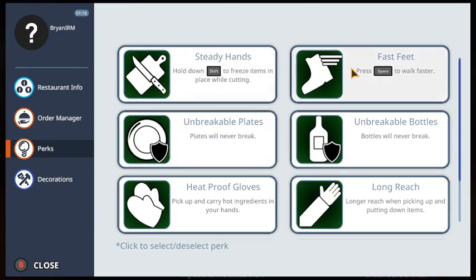Those things. And I don't want any of these things. I want that though. That probably helps.